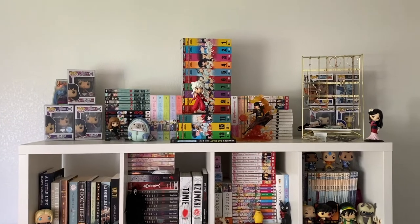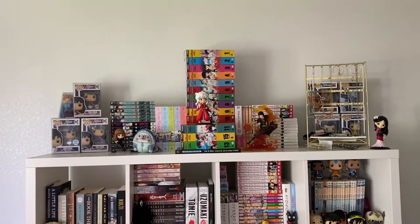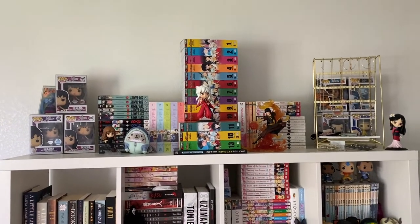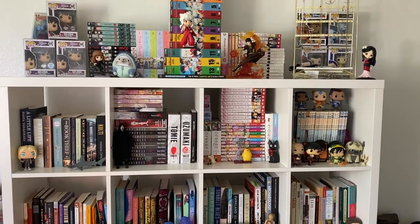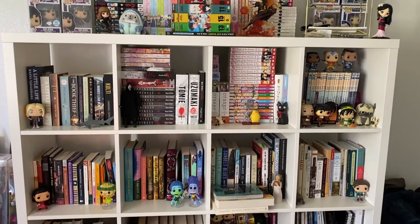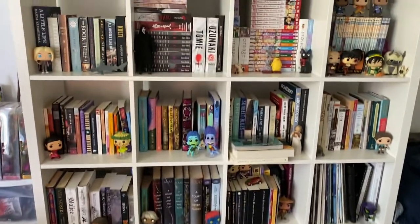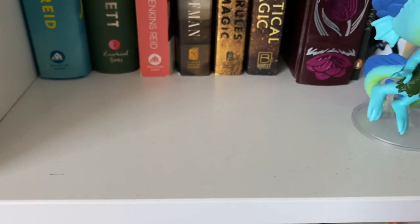Okay, so as you guys can see, this top is just overwhelmingly cluttered, and I think I can make it look not ugly. And then as we kind of look down, it's still just giving very much cluttered, chaotic. And honestly, if we look closer, I don't know how well it's coming up on camera, but it is extremely dusty, like disgustingly so. So I need to dust and wipe everything down as well.